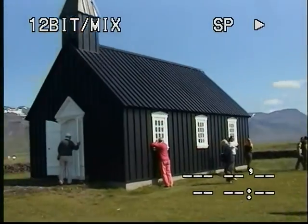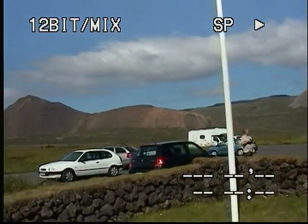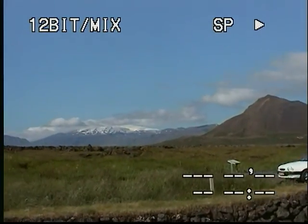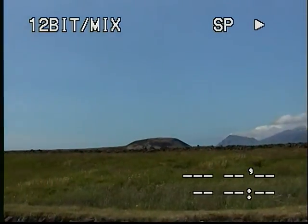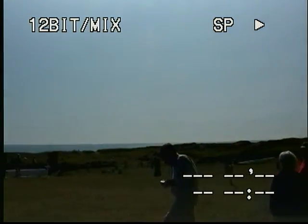Again, beautiful mountain ranges. And then the ocean.